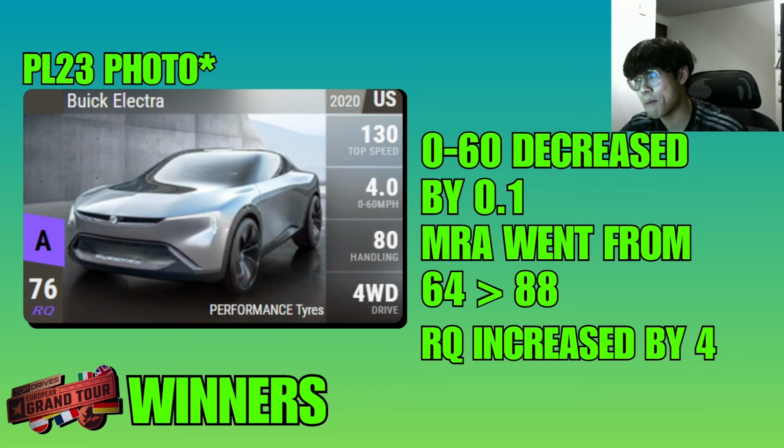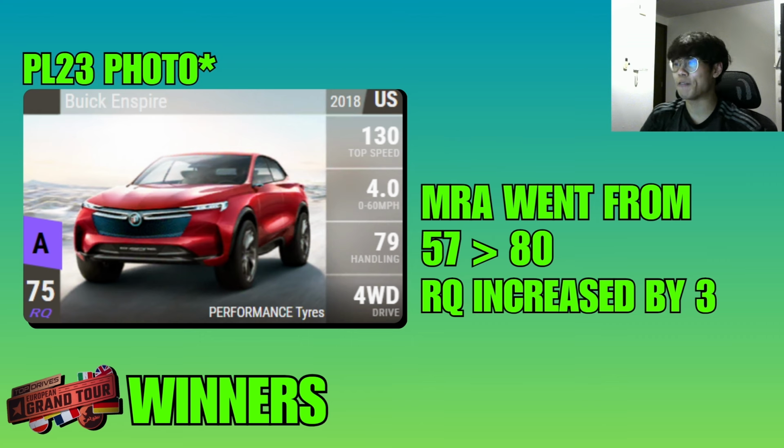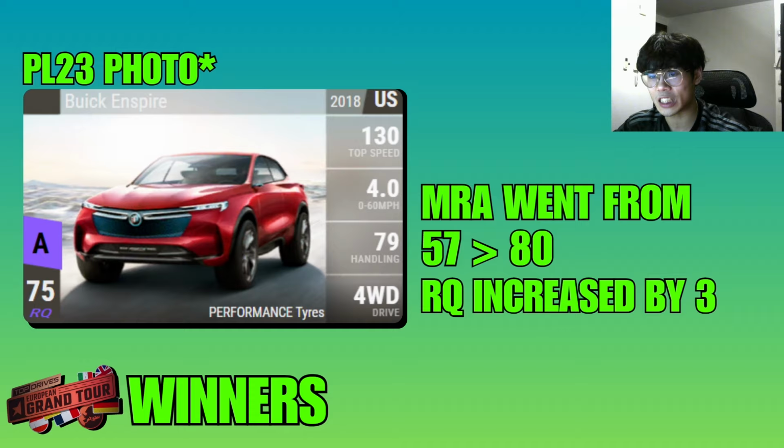This thing with 88 MRA, I mean, that is freaking impressive. And it's the same thing for the Buick Inspire. That went from 57 to 80 MRA with an RQ increase of 3. I mean, that is just crazy.